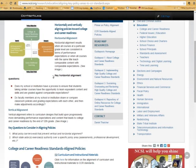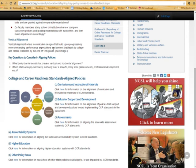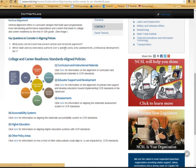And so there's this notion of horizontal versus vertical alignment of policies. We have information on that. And then what policies actually should you consider when developing the infrastructure to implement college and career readiness standards. So we have here a graphic that shows the different policies that are most often addressed or considered or need to be considered to implement standards statewide. So we can even drill down deeper, and we'll do that by going to, for example, assessments. What would one need to consider from a legislative point of view with assessments?